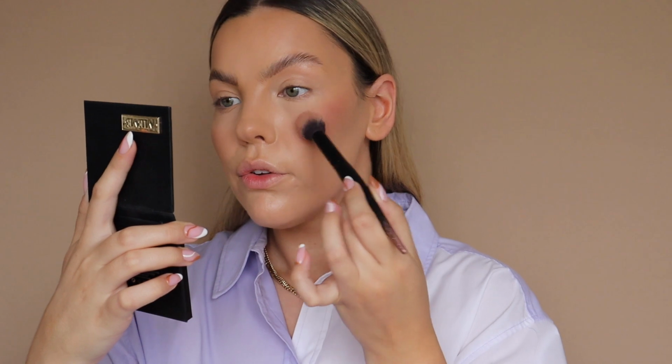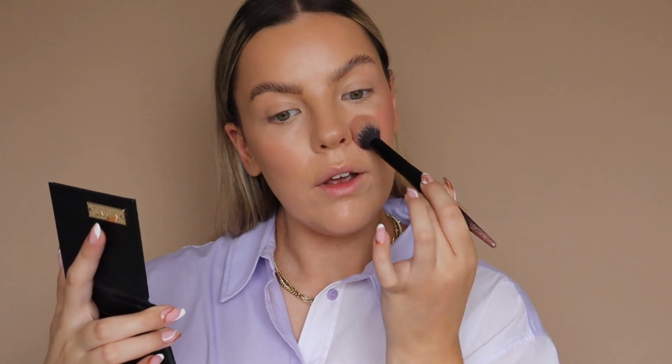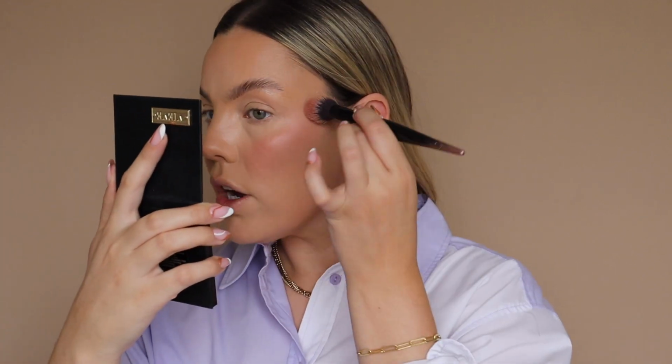And I'm just going to bring this a bit more closer to the nose than normal as well. Oh my lords. And then whatever's left, I'll just pop it right in the apples of the cheeks. How nice is that shade? Really nice. And this is a really nice shade for darker skin tones as well. And then I'll just go back over with my sponge just to really blend it in and get rid of any harsh lines where I might not have fully blended with the brush.